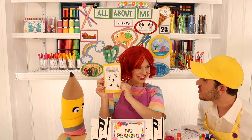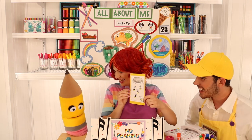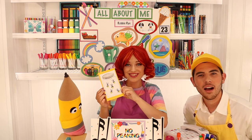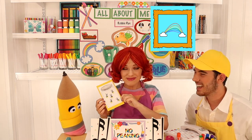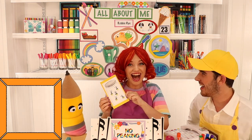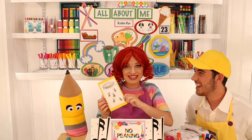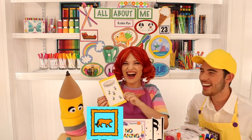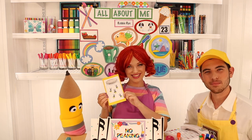Oh, wow. A jar of fireflies. That looks great, Rebbie. Thank you, Ty. Great job, Rebbie Rye. Thanks, Picasso. Wow, everyone at home. Your pictures look really terrific, everyone. Wow, I see a rainbow. It's beautiful. I see a car. Look how fast that can go. I see a flower. A flower? Wow. I see a house. A bird? And a tiger. Roar. So cool. Great job, everyone.